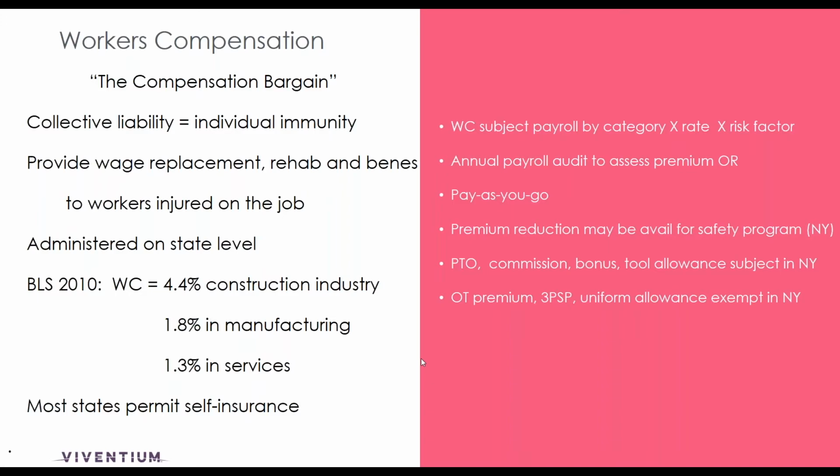If you've had workers' comp and you've been on Viventium for a year or more, you can use Viventium's business intelligence tool to analyze how much you are paying in insurance for each of your departments, because the rate will vary depending on the type of work, depending on your departments. And you can compare that to what the cost would be of self-insuring and paying your own workers' comp claims. That's just one way that you can get insight from Viventium.